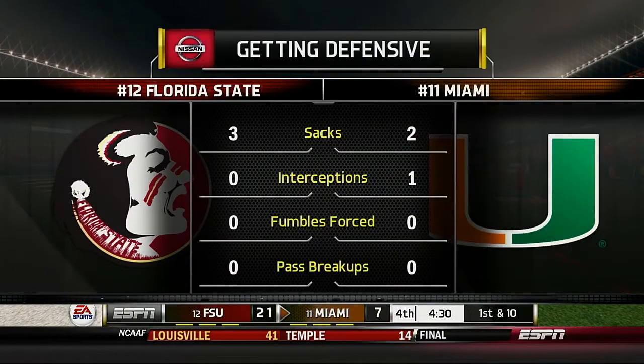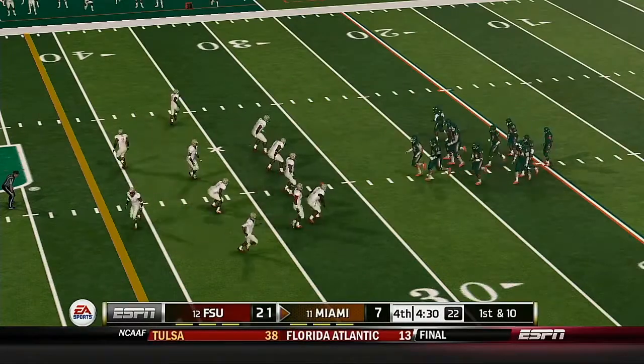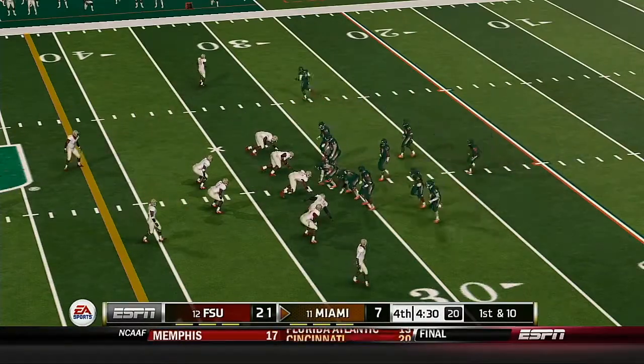Florida State's defense, they've got the it factor. The it factor, the swagger, whatever you want to call it. When they take the field, they know they're better than you. And it's a group of 11. They play like they know they're going to stop you. The defense did a nice job shutting down the offense the last time they had the ball.